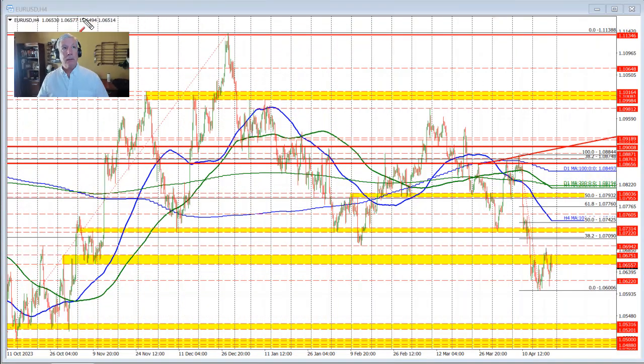So with that said, let's start by taking a look at the euro versus U.S. dollar from a technical perspective, and we'll go from there with the other major currency pairs versus the U.S. dollar. I'm going to start by taking a look at the euro versus U.S. dollar on the 4-hour chart. If we look at the price action this week, it was largely up and down.